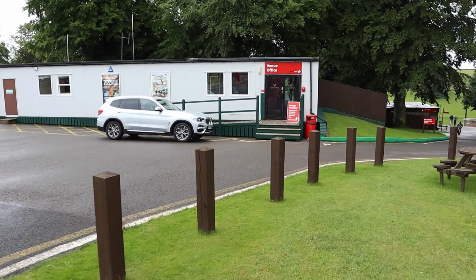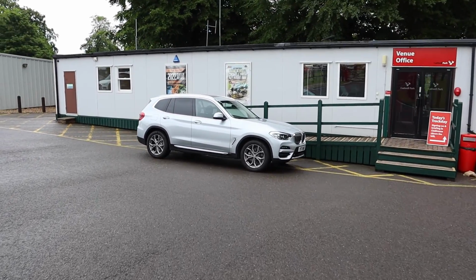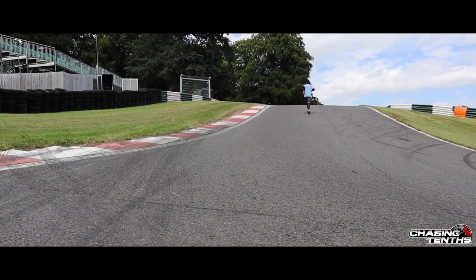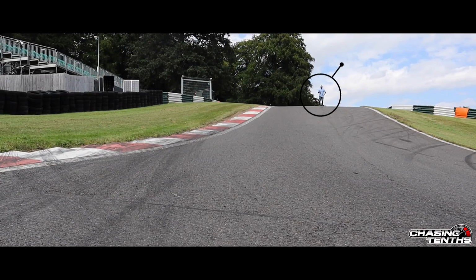A lot of sidecar racing happens here as well. Look at that, sidecar revival on the 6th or 7th of August 2022. So that is the venue office. This is where I got permission last time to make a video on the mountain. Basically at lunchtime they allowed me to go on the mountain.